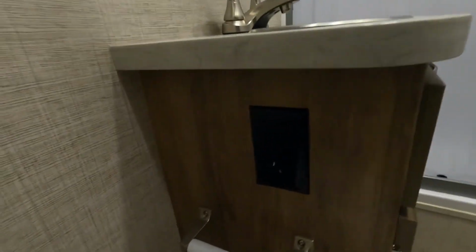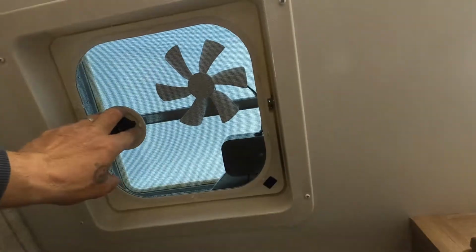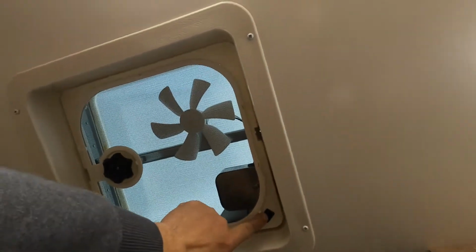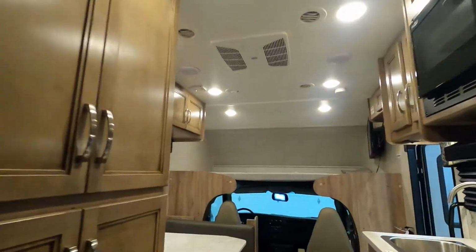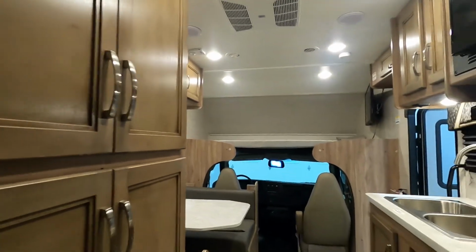In your bathroom, just want to mention you have a 110 on the side here as well. And to keep an eye on your plumbing, just like you would at home, maintain your plumbing. Keep an eye on things. Your bathroom has a hand crank open, power exhaust vent there. Turns on from down here, or you shut it off there. But you have to hand crank that open. That about covers everything on the inside.